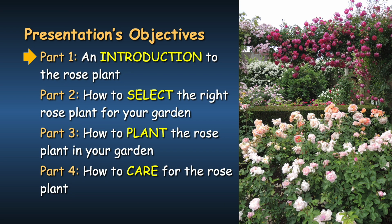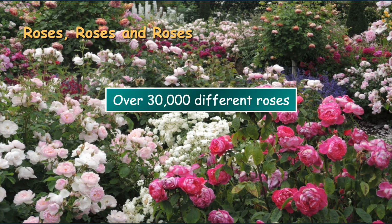Now let's begin with an introduction to the rose plant. With thousands of varieties available, it can be challenging to choose the perfect rose. Roses have been cultivated for thousands of years, with evidence of their cultivation dating back to ancient civilizations. Over time, rose breeders have developed countless varieties, each with unique characteristics and attributes. Today there are two primary classifications of roses: old garden roses and modern roses.